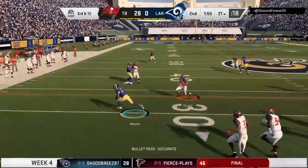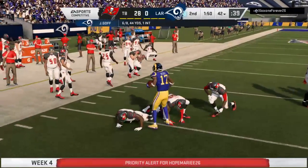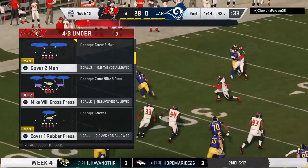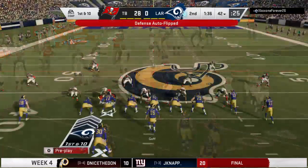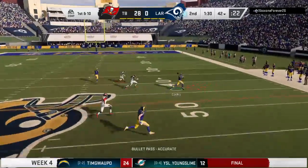And he's got the hook up here. It's Woods. And they're going to get this beyond the 40 before he's taken down. 21 yards there on third down. Woods coming off by far the best year of his career. 86 catches, over 1,200 yards. Now he's hoping to build on that, but well, he was a key cog in the wheel that took them to the Super Bowl last season.